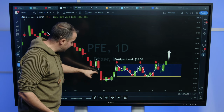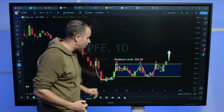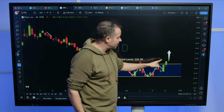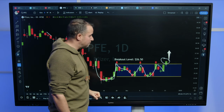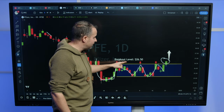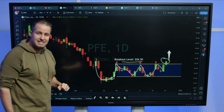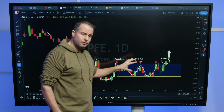You could even make a case there's a cup here, and this is your handle or ladle, whatever you want to call it. The idea here is that what caught my attention on Pfizer is that breakout here that could be underway on the Pfizer chart, breakout level above 26.50. Yesterday it closed at 26.71. So this is very interesting.